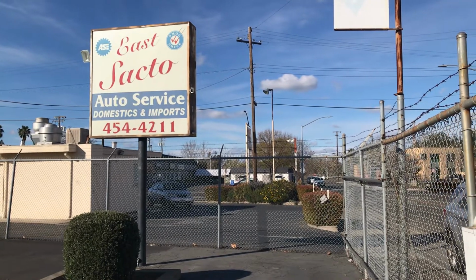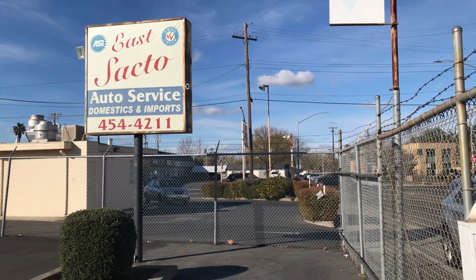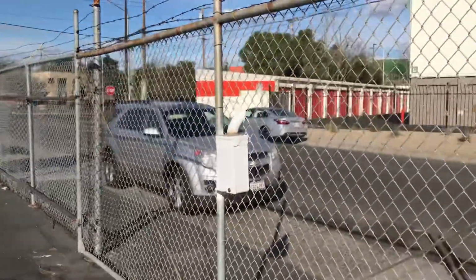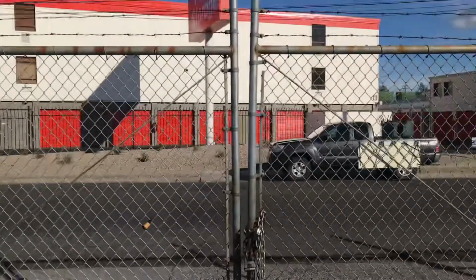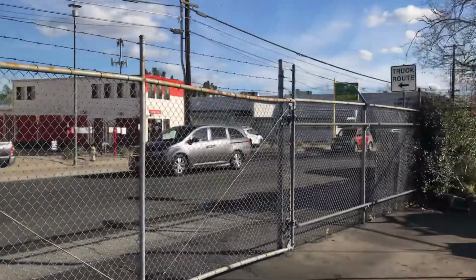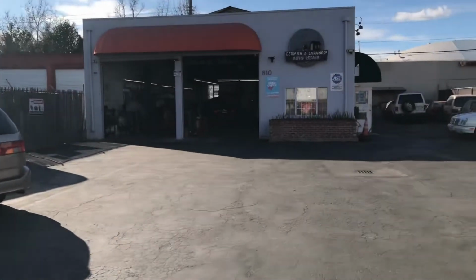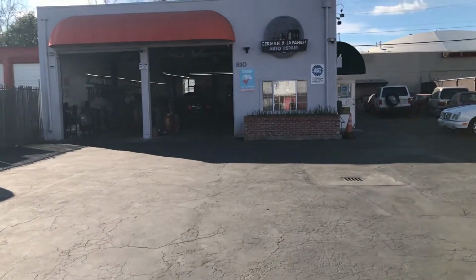Here we are at East Sacramento Auto Service, 810 57th Street. It's a nice business opportunity. It's well gated. Got 3-wire on the top. And let's walk on up. Big parking lot. Sits on almost a quarter acre.